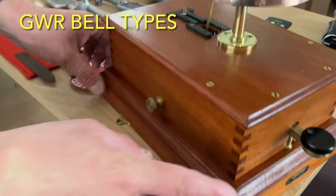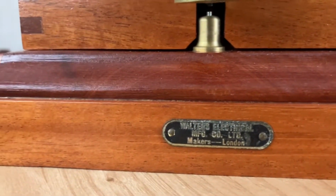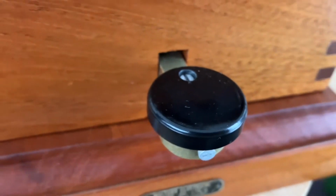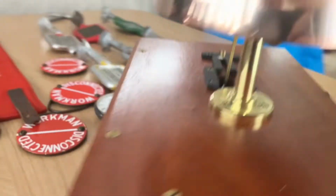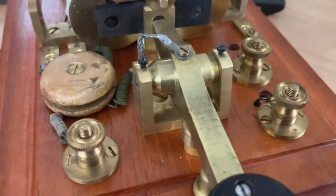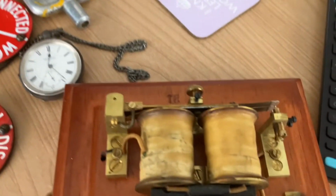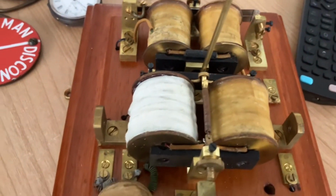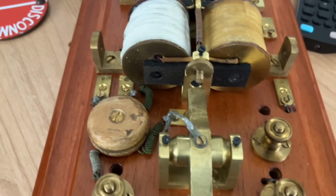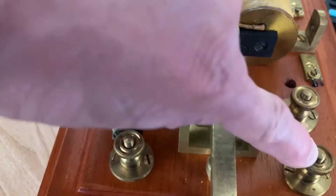I might see on the front actually. Walters Electrical. Brand new bell, and I don't think it's ever been used. I'm gonna say, it's absolutely miraculously shiny. It is immaculate, isn't it? I don't think it's ever been used. I mean, these are quite early then, kind of bobbins, what I call bobbins.